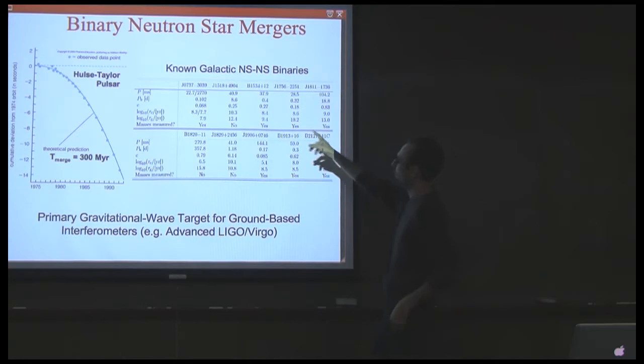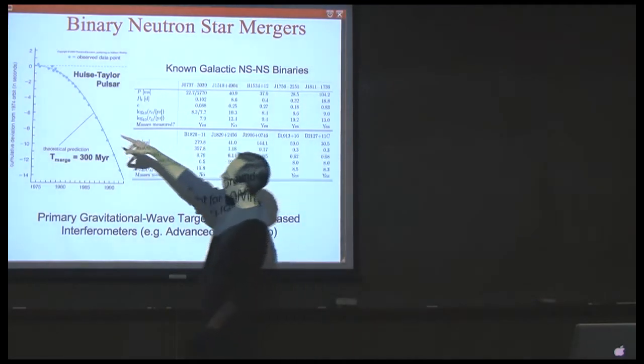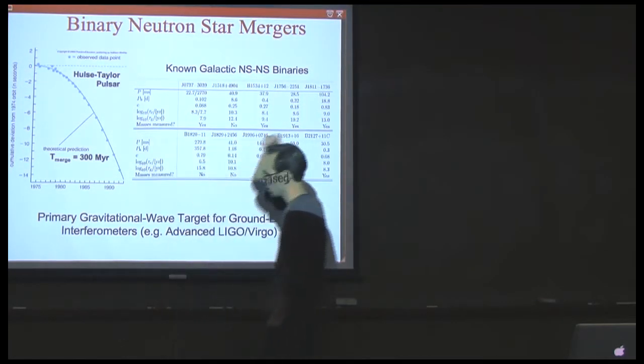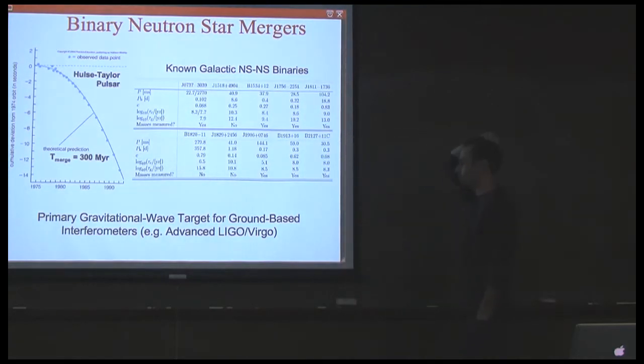And so just to summarize here, as far as I know, there are 10 galactic neutron star binaries. Here's, of course, the famous Hulse-Taylor pulsar inspiraling, a discovery that won the Nobel Prize in 1993. And you can see many of these will spiral in within a Hubble time. So for example, the Hulse-Taylor pulsar in 300 million years.